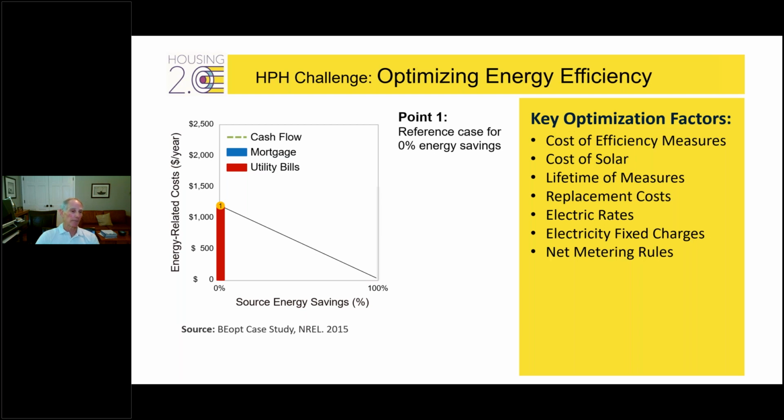And at the beginning on the vertical axis, you see the energy related costs per year. It's usually the utility bills and the mortgage. And only the incremental mortgage can make extra improvements above the reference case, which in this case is a code home. So you have the code home, which is all utility bills. And then that's point one, your reference case.